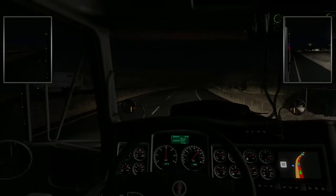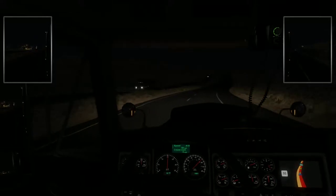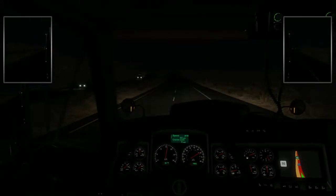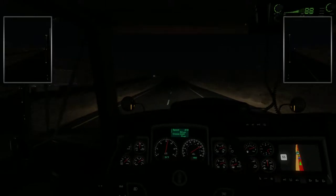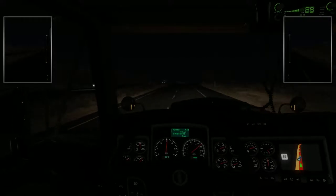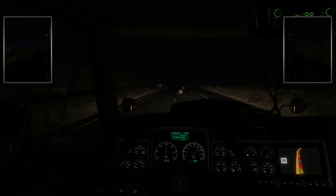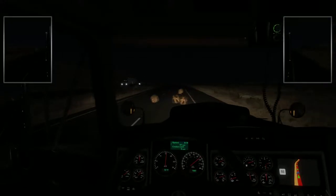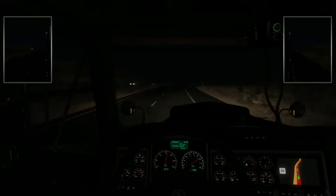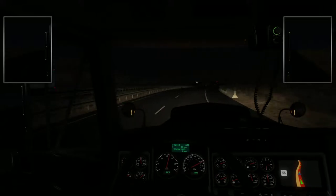Now, for me, as I did say, my two favorite ones are this one here and the 389. If the International comes out and some engine packs come out, most likely that may be another one. I'll have to drive it and look at it and see. I mean, the Volvo is okay, but it's not really my type of truck.